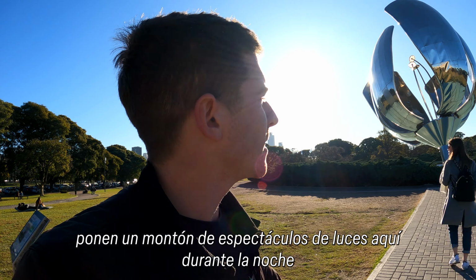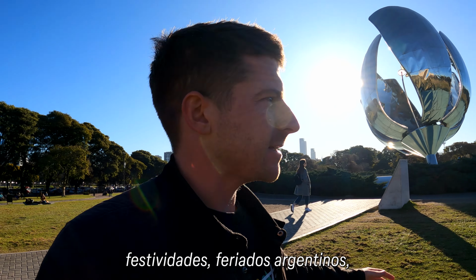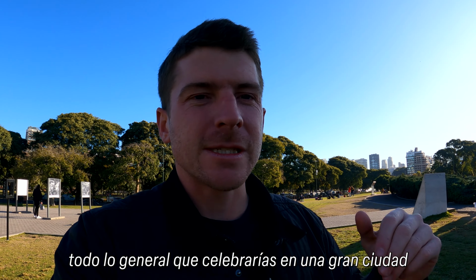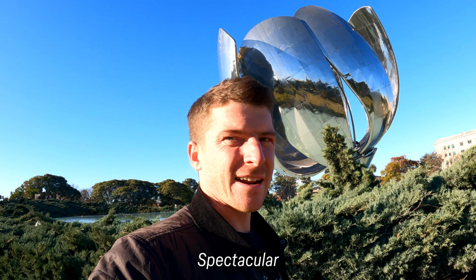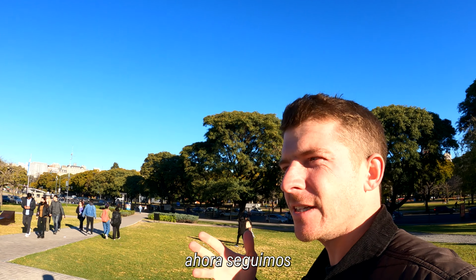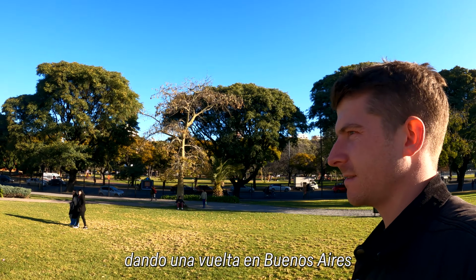And they put on a ton of light shows here during the night, during certain celebrations, festivities, Argentine public holidays, all the general things that you would celebrate in a large city like Buenos Aires. Espectacular. All right, that's it for the giant flower, Floralis Generica. Now let's continue our afternoon walk here in Buenos Aires.